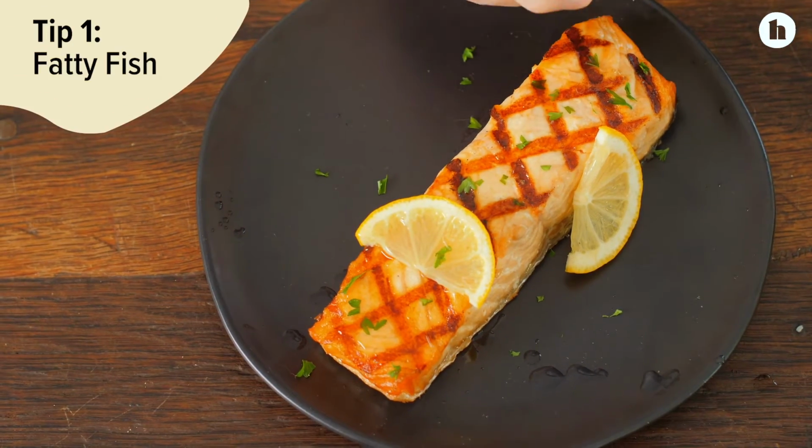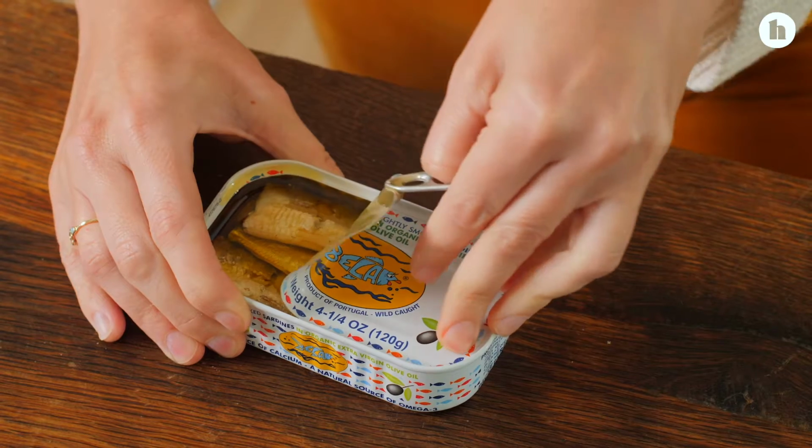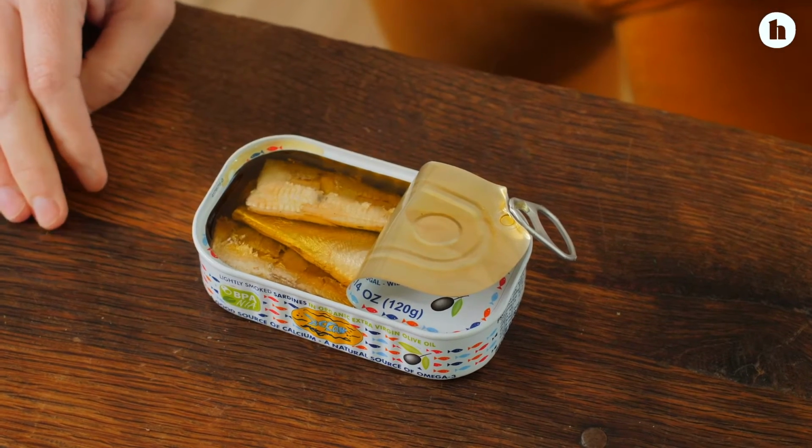Number 1, fatty fish. Some people consider fatty fish to be one of the healthiest foods on the planet. Salmon, sardines, herring, anchovies, and mackerel are great sources of the omega-3 fatty acids, DHA, and EPA. Getting enough of these fats on a regular basis is especially important for people with diabetes, who are at increased risk for heart disease and stroke.